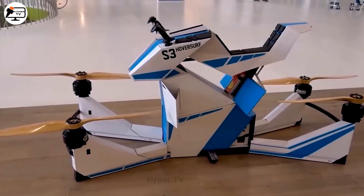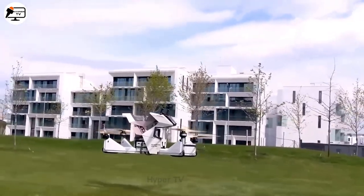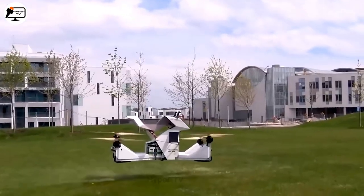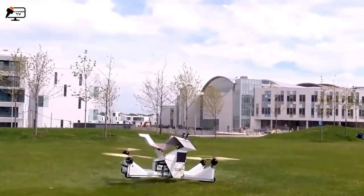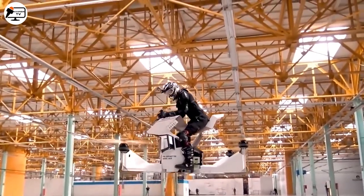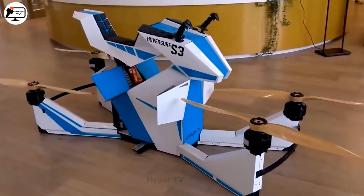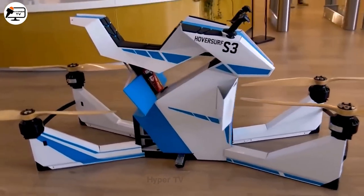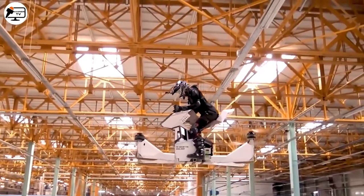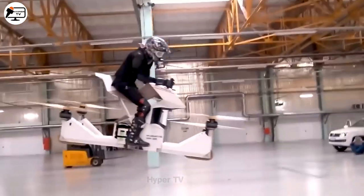Next, we turn our eyes skyward to the Scorpion 3, an innovative creation from Russia's Hover Serve. Designed with 4 fan blades, this impressive device can ascend to a height of 10 meters and reach speeds up to 50 kilometers per hour. However, flight time is limited to approximately 20 minutes before requiring a recharge. Piloting the Scorpion 3, either manually or via a smartphone app through Bluetooth, is a challenge that calls for experienced hands for ensuring safety.